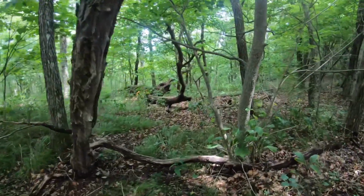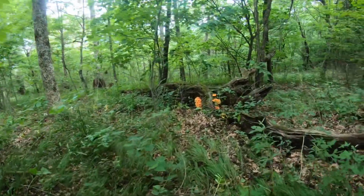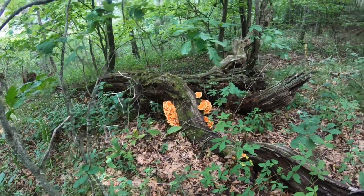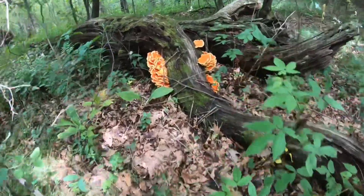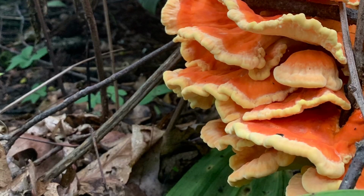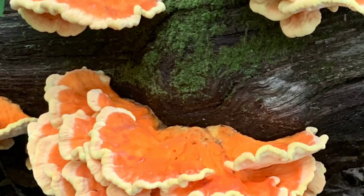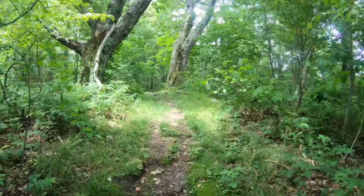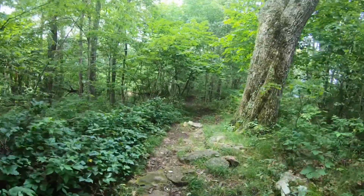Turkeys. Wow. Man, those are gorgeous. Mushrooms per hour keeps going up, and my miles per hour keeps going down, because you know I have to stop at every one. Just can't resist.